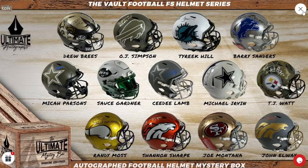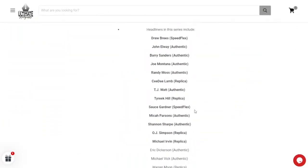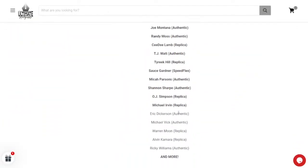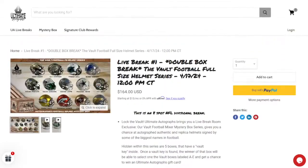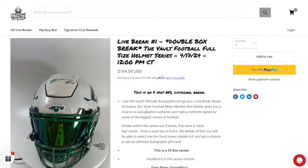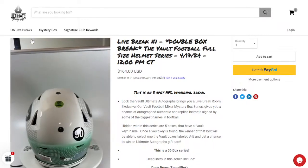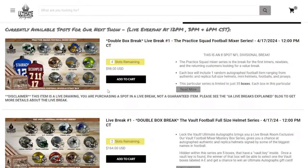We have technically 16 headliners in 31 boxes if we count the secondary names like Mike Vick, Warren Moon, Alvin Kamara, Ricky Williams. And we have four vault keys left, Alex. With the vault keys, it's a 20 in 31 chance at a headliner, a secondary headliner, or a vault key. And the one vault key we did hit was the low one, $50. Ooh, how about that? So the 300, the 200, all the high amounts are still out there in that vault series. Here's that sick loot, the Hydro Speed Flex Sauce Gardner with the green tone and the white helmet, the green visor. That thing is absolutely stunning.